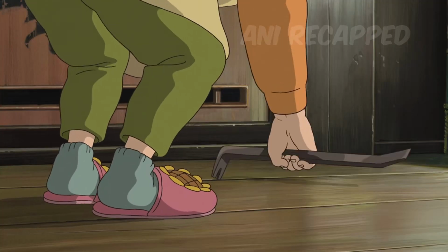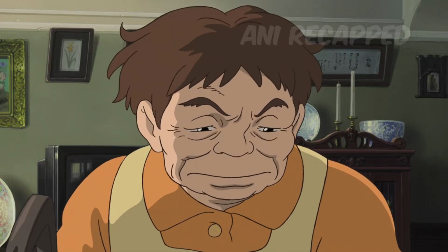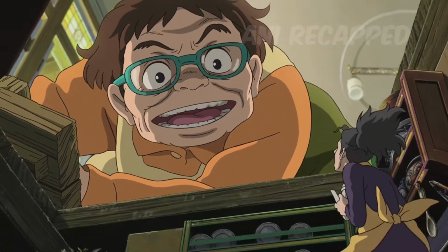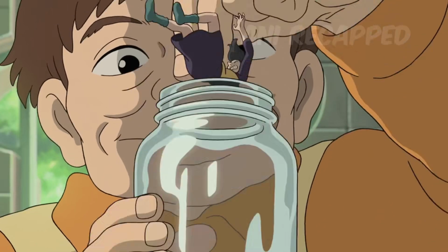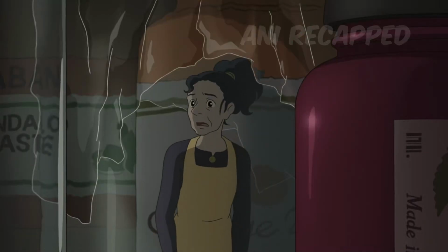She goes inside and trips on a crowbar. She seems confused about it, so she checks the surroundings. The little house is then discovered in the closet. Haru sees frightened Homily and grabs her. She takes her to the kitchen and puts her in a wrapped jar. Homily is now trapped like a bug.